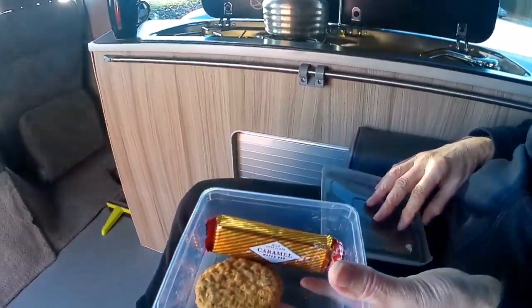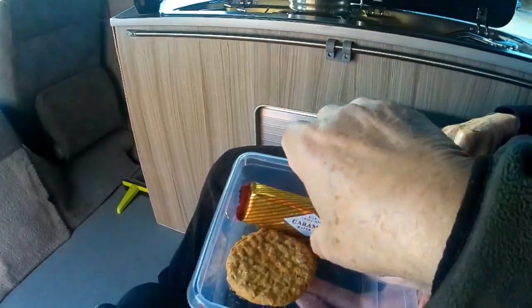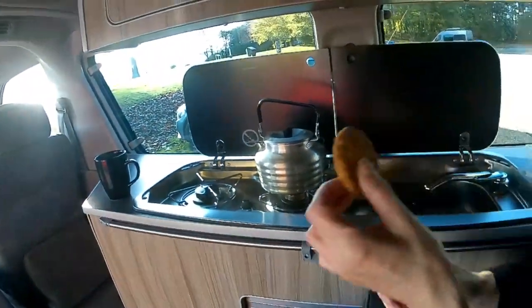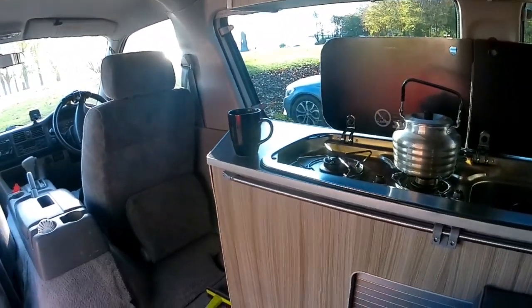Blimey, this is a chocolate biscuit. I don't mind what I have. Well, I don't want it. Okay, the little biscuit. The Otis. Yeah, the Otis. Yeah. That's your tea then. Tea? Yeah. Not coffee. No.